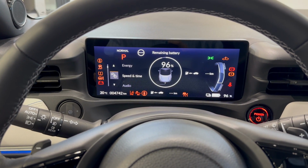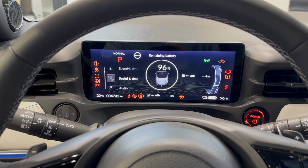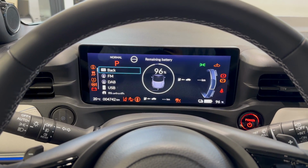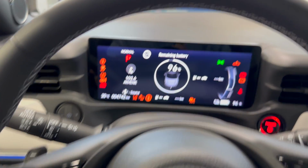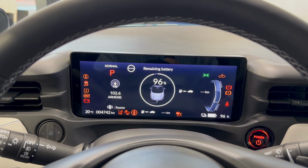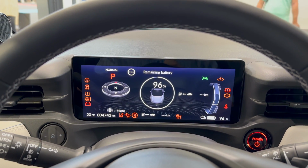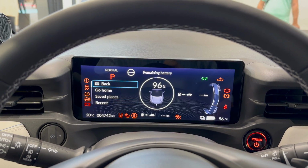Then we have here the speed and time. So you can also at the bottom change those. Audio, so you can control the source, FM, DAB, USB, Bluetooth, or app. So once again, you scroll this one, press home or press the scroll wheel. And then here you have the, let's go back. Here you can actually use the return button. You have the phone, didn't connect of course. You have the navigation, so we have the compass, go home, save places, recent, and that's it.